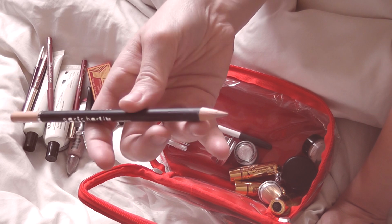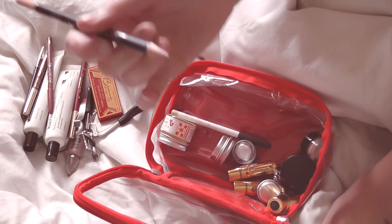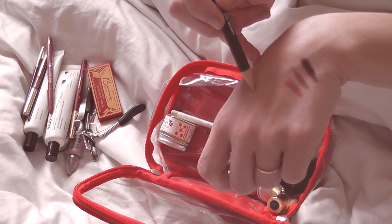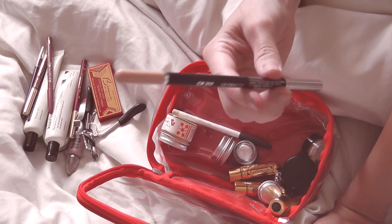And I do tend to sharpen this like I sharpen my art pencils, with a really long nib, and that way I can be very accurate, and if I see a tiny little spot I can just go in, dab over it and then blend it out. So this doubles up as an eyeliner and a concealer.